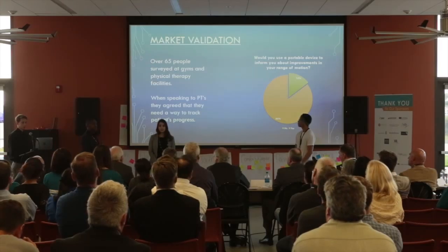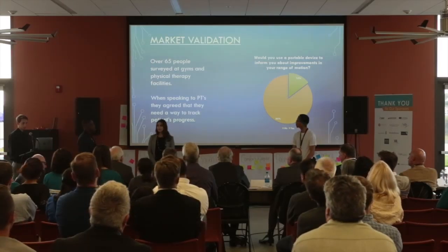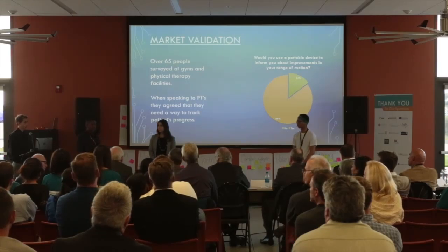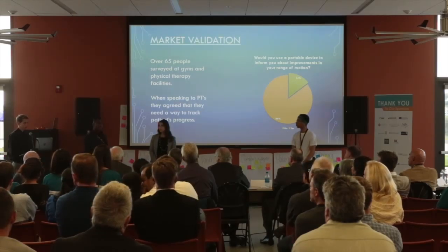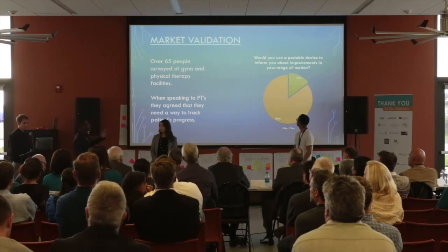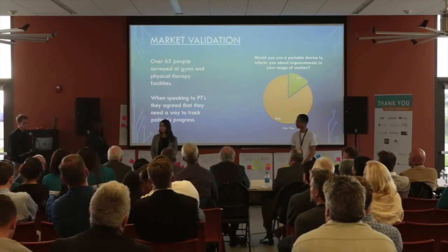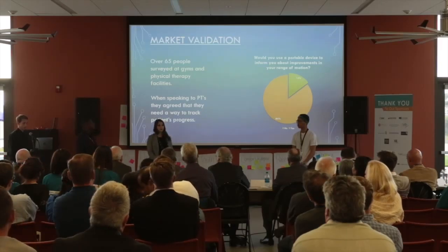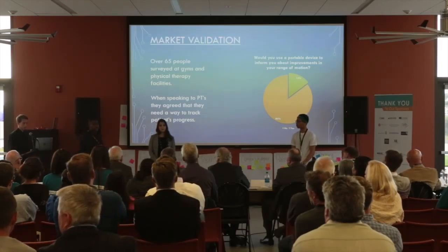In the survey we gave out to participants, one of the questions was whether they had injured a tendon before, for example, their knee. For those participants, we asked whether they would use a portable device to inform them about the improvements in their range of motion, so they could track it over time. And 86% of our participants said yes, they'd like to use it.